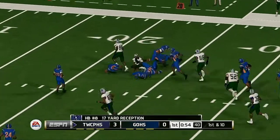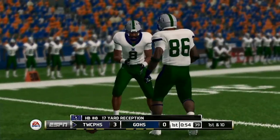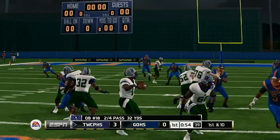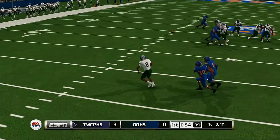Over the middle, got his tight end, and he's taken down at the 23. What a throw for a big game. That is a great example of the quarterback seeing the whole field and finding the guy who had the best chance of making a catch.